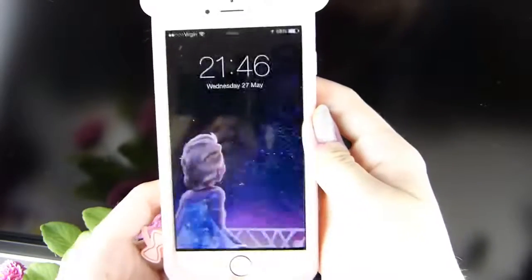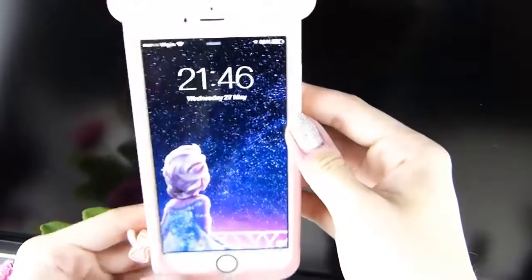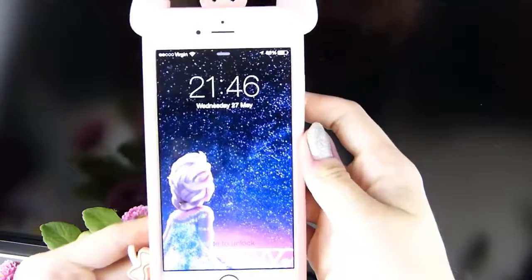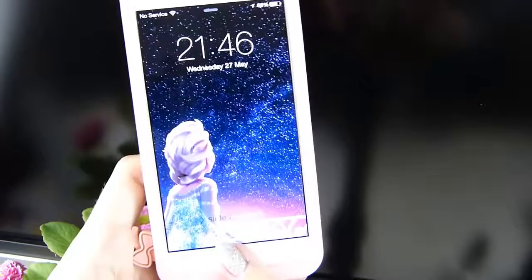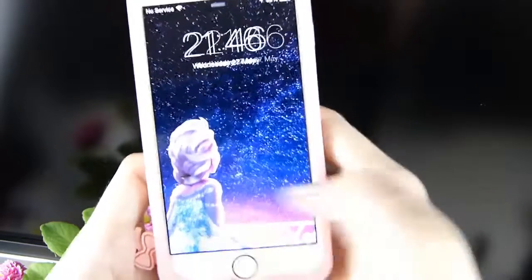Oh my gosh, you can see me in the reflection. This is my phone. My background is an Elsa picture, which is amazing, and I found this on Tumblr. My case at the moment is this little piggy case, and my fingerprint scanner thing literally never works.